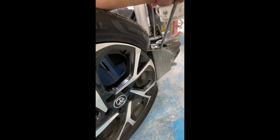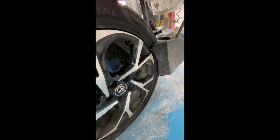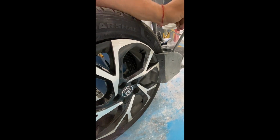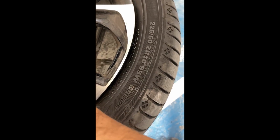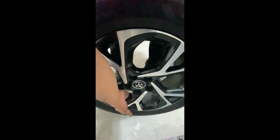The next possibility is a problem with one of the TPMS sensors. Each wheel sensor has its own identification code and transmits tire pressure information to the vehicle. A sensor can fail because of a dead internal battery, physical damage, corrosion, or a communication problem. This is why simply checking tire pressure with a gauge is not enough.